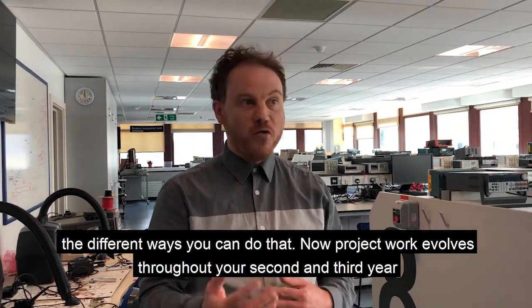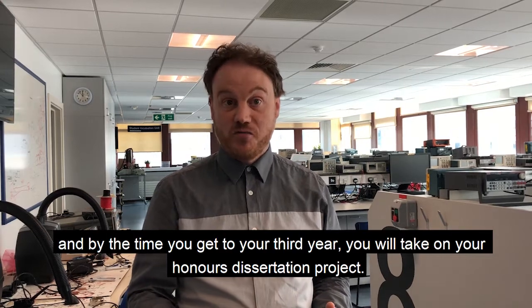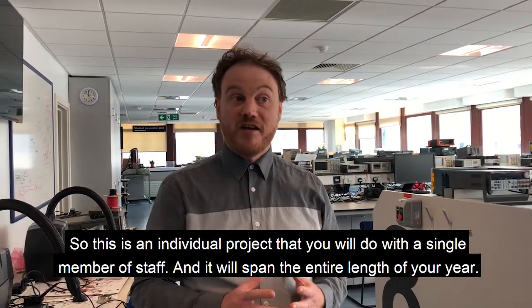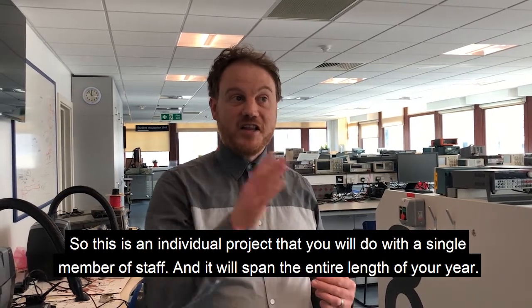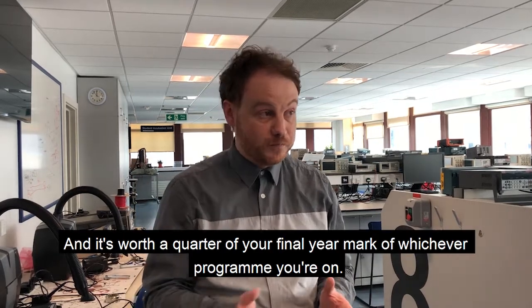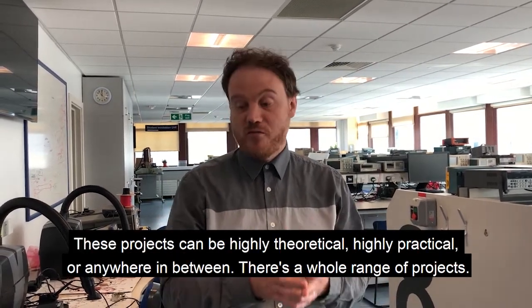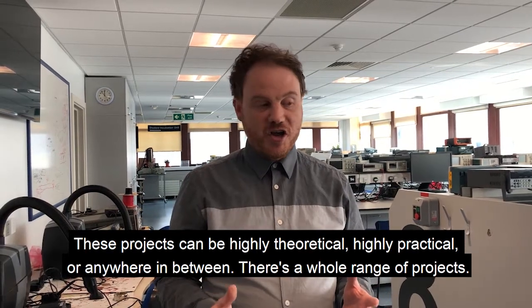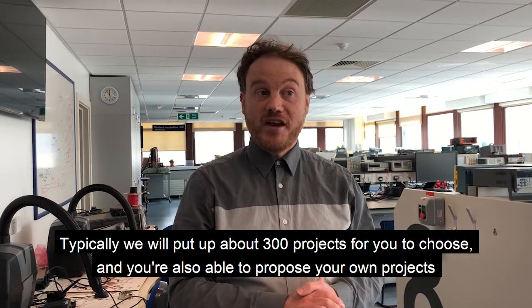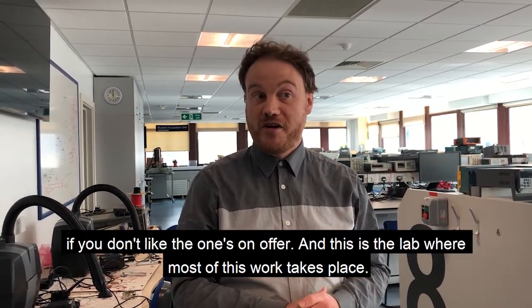Now, project work evolves throughout your second and third year, and by the time you get to your third year, you will take on your honours dissertation project. So this is an individual project that you will do with a single member of staff, and it will span the entire length of your year, and it's worth a quarter of your final year's marks on whichever programme you're on. These projects can be highly theoretical, highly practical, anywhere in between. There's a whole range of projects. Typically, we'll put about 300 projects up for you to choose, and you're also able to propose your own projects if you don't like the ones that we have on offer.